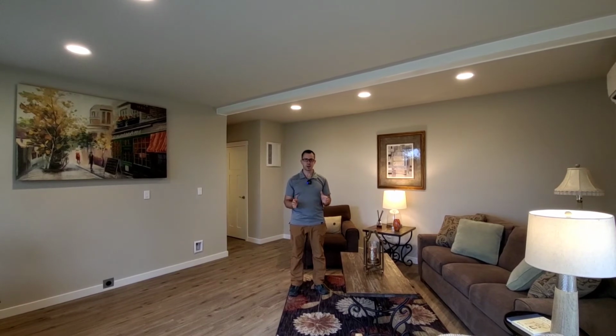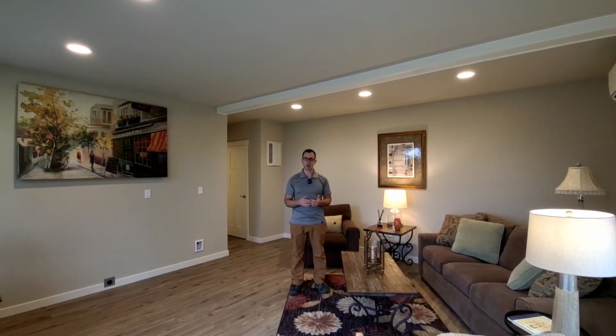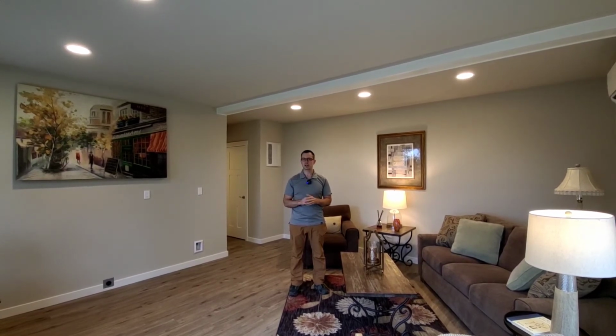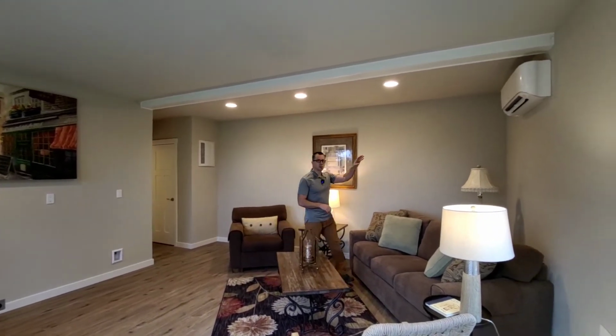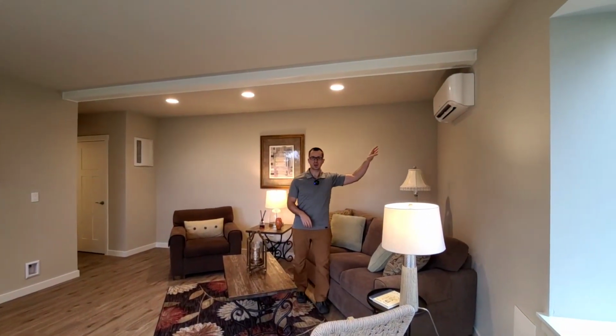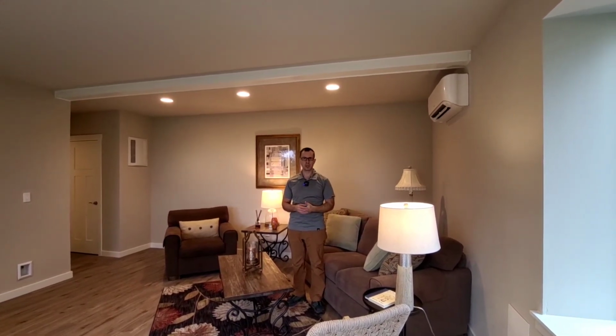This is a very comfortable place. It would be absolutely perfect for a mother-in-law, a college graduate. It's completely self-contained from the upstairs. In fact, it even has its own heating and cooling down here. So it's fully air conditioned, and it's a very comfortable place.